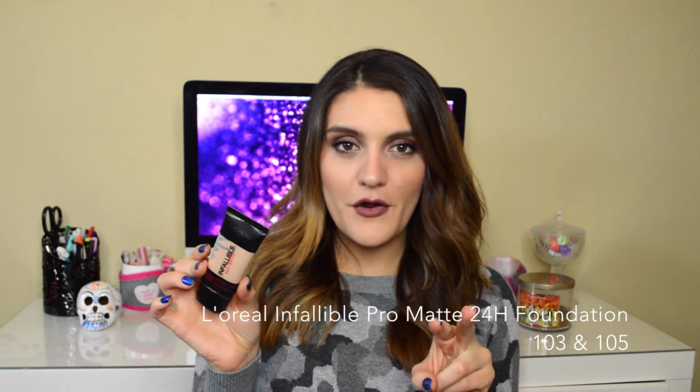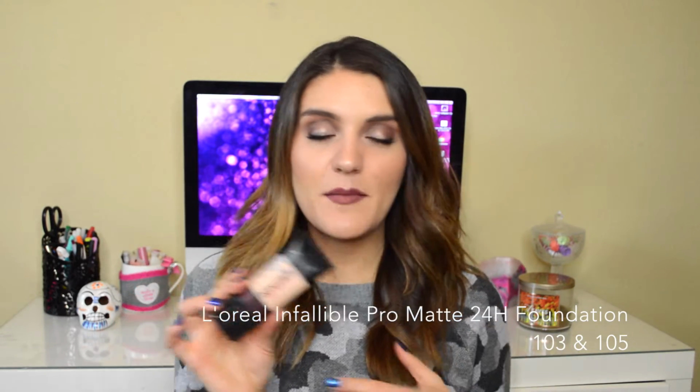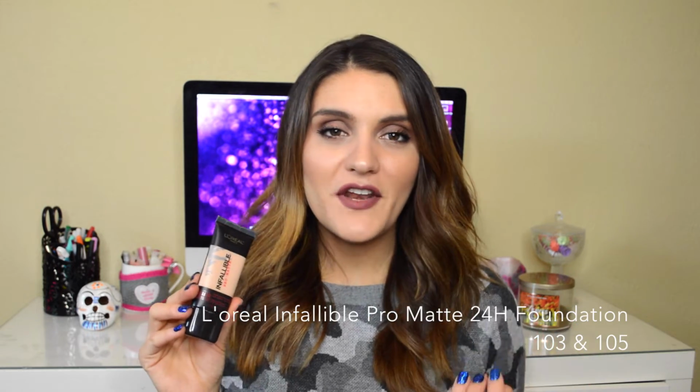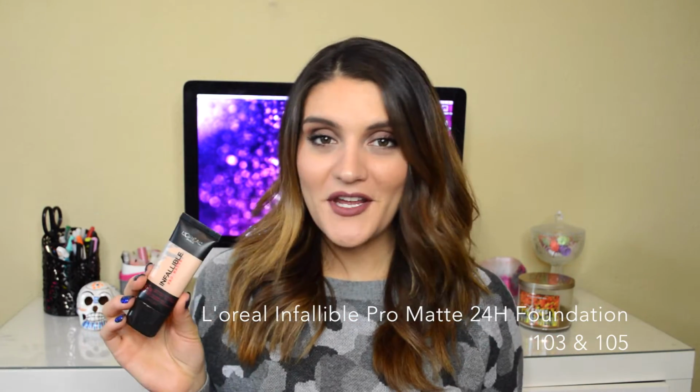This stuff is amazing. I actually have 2 shades. I think I have 103 and 105. And when I first got this, I was wearing it pretty much every single day. The lasting power of this foundation is amazing. It has great coverage. The finish is like a beautiful satin matte. It is an amazing, amazing foundation, and I just could not believe that I found it at the drugstore. So highly recommend this foundation. If you haven't already tried it, definitely check it out.